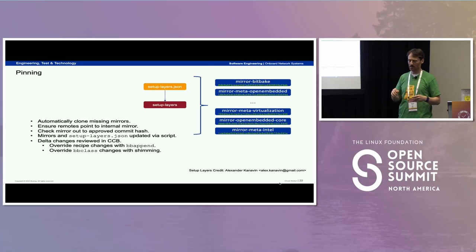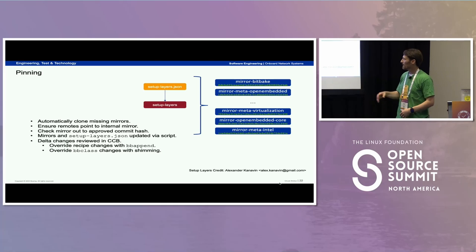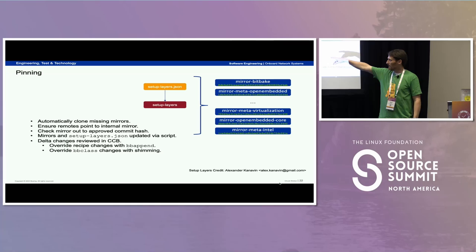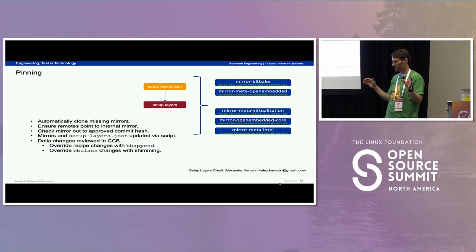Now Hard Knott is end of life, so there's nothing coming in. But at that point you just go through the change control board, or you pass them around to the senior developer and say this is going to be a problem. So yeah, sometimes it is, and we'll do test builds before we commit the update to setup layers.json. And if there's a problem, then we can override it with a BB append, right? We can override the recipe with a BB append. We don't like what happened. Maybe just a well-intentioned bug fix update from 1.0.1 to 1.0.2 still causes problems.